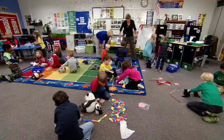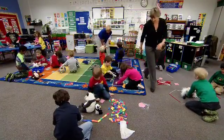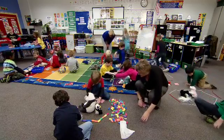Okay, what shape are you making? We're making a circle. Okay, what are you going to need? Can you make a circle with those?